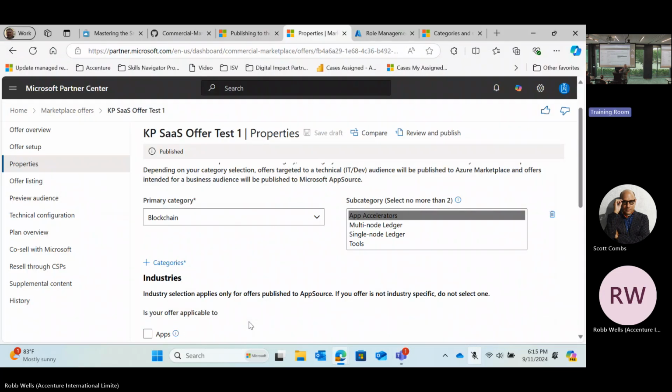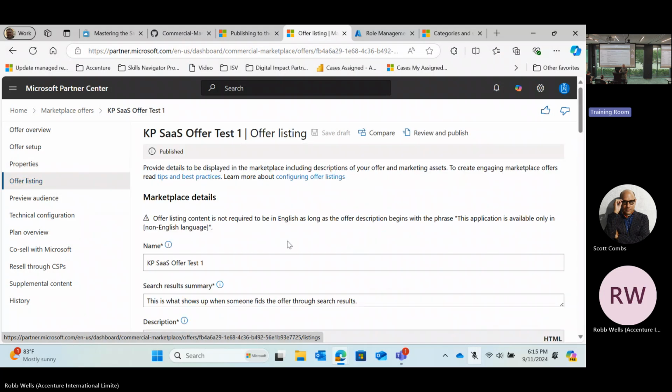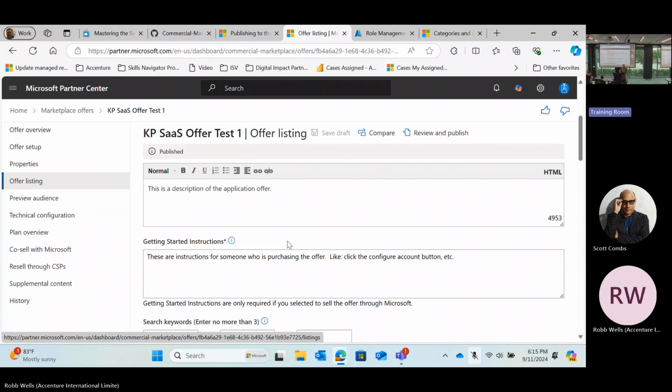Here, you see that you add an extra category, and you're going to pull another subcategory. And as the SaaS offering, that's going to cause you, when you go to full publish, to be seen in both marketplaces, as well as in the Azure Marketplace that I showed you a few minutes ago. Okay, now in the offer listing, I think we already touched base on all that. Let's just fill all that in. We talked about preview audience. We talked about the technical configuration.